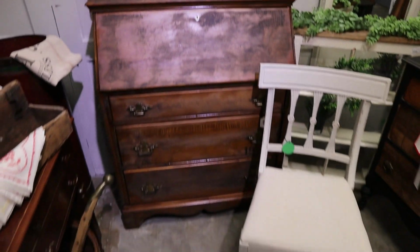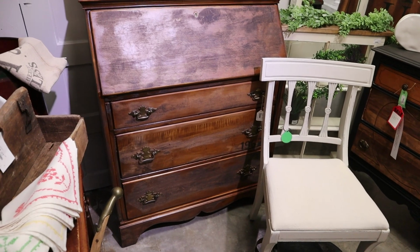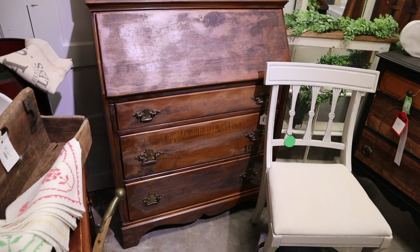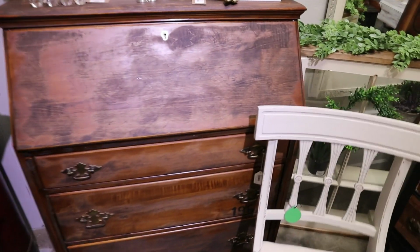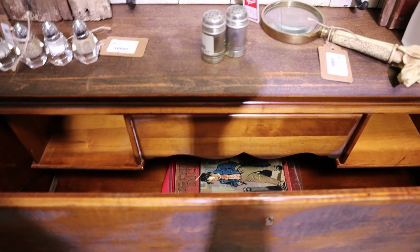The secretary desk is so cool. It has a little number stamped on the right. I don't know if you can see that, but the finish on it is awesome. It's got a really great patina, and inside it's nice and neat.